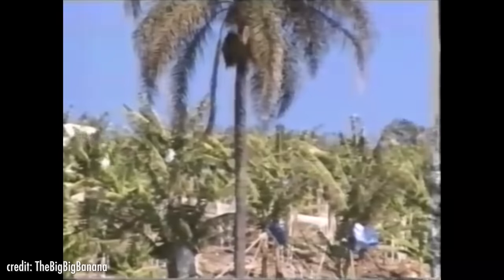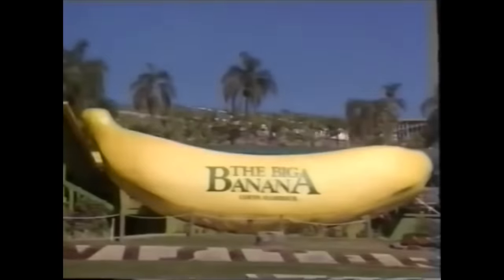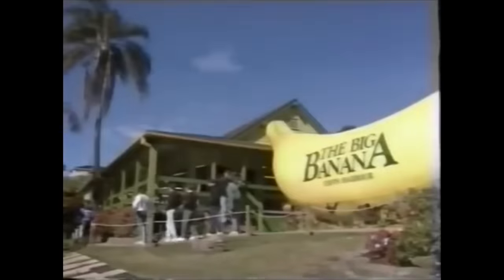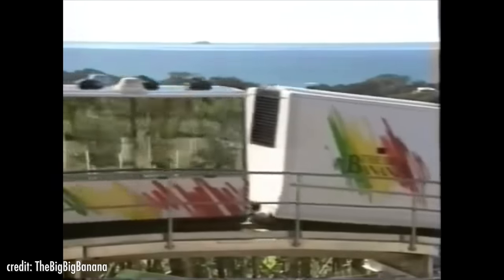Number 4. Billabong Bunyip. The city of Coffs Harbour, Australia is known all around the world for having the largest banana in Australia. This banana was built in 1964 as an attraction around a banana plantation. Over time, the park began evolving and adding new attractions like water slides, an ice skating rink, and more. One of the most beloved attractions was the Baldwin Express monorail.